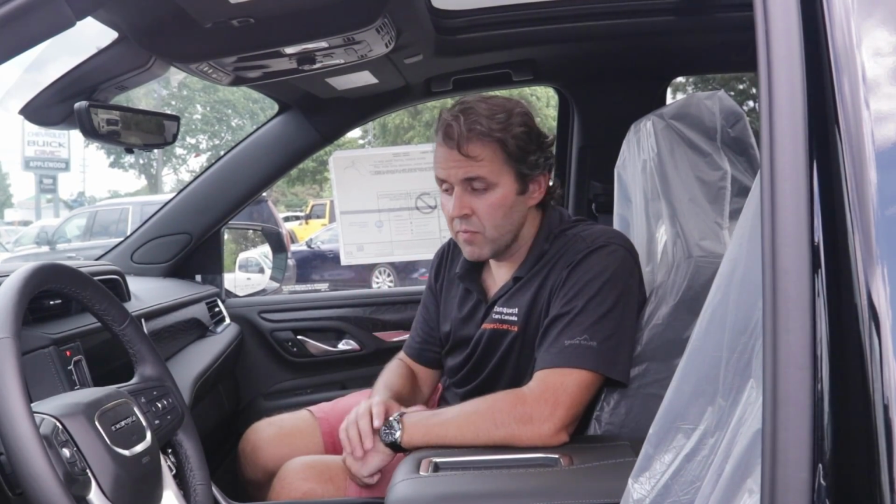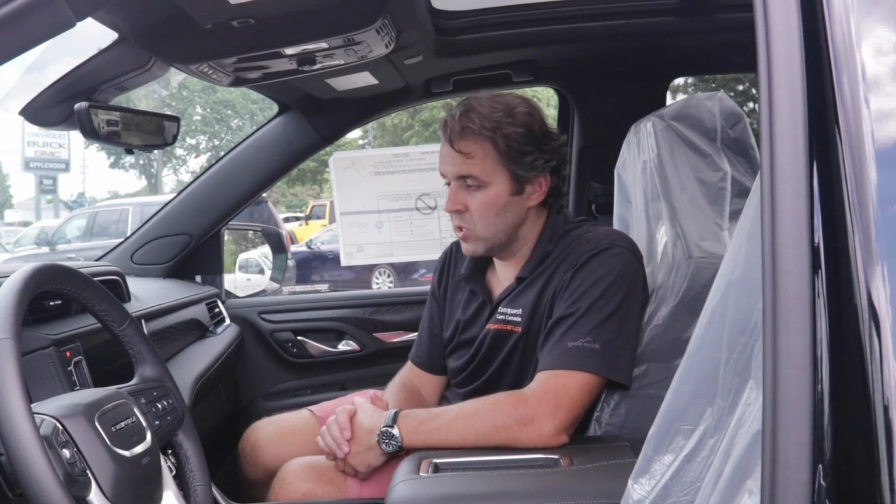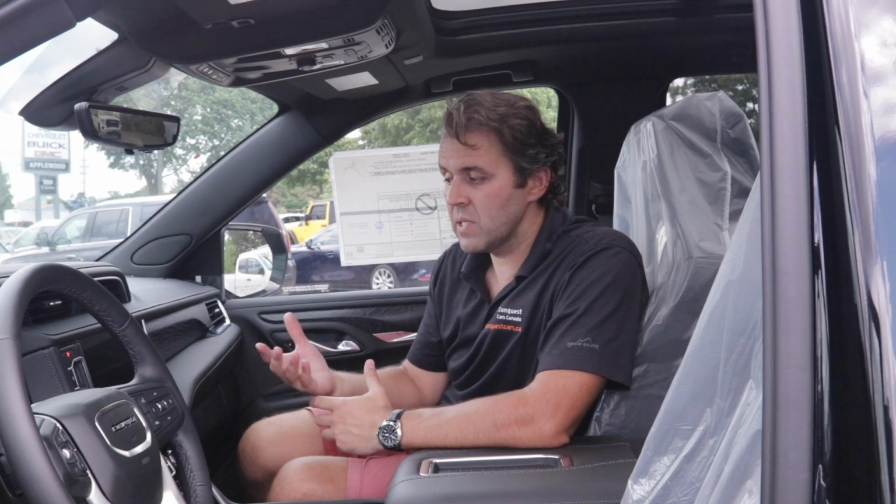The Ford Expedition offers massage seats with different types of modes. Meanwhile, in here, we don't have that option. Both offer the option to actually use the rear climate units from the front. So in case you have kids playing around, you can basically lock it from the front. That way they don't play around with it.